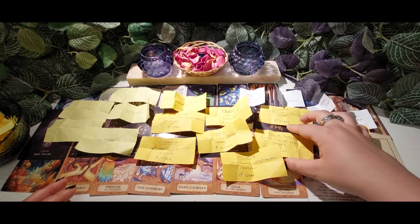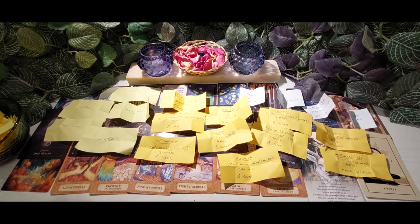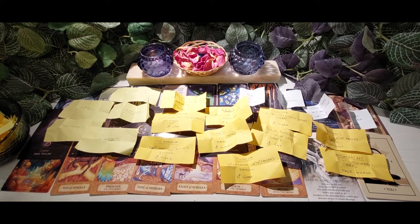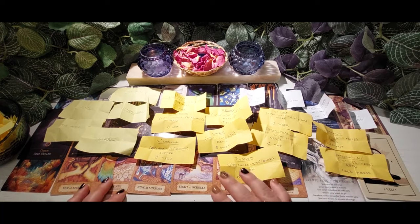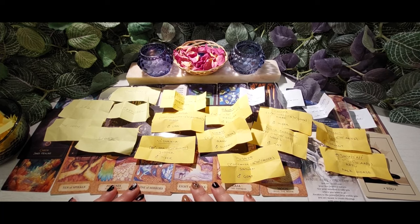With Purva Falguni, this person could have a beauty spot, a beauty mark on their face. Also could show nice hair. Purva Falguni is also known as the sign of the courtesan, so it's very much known for its sensuality. And a lot of famous sex symbols have had a lot of heavy Purva Falguni.